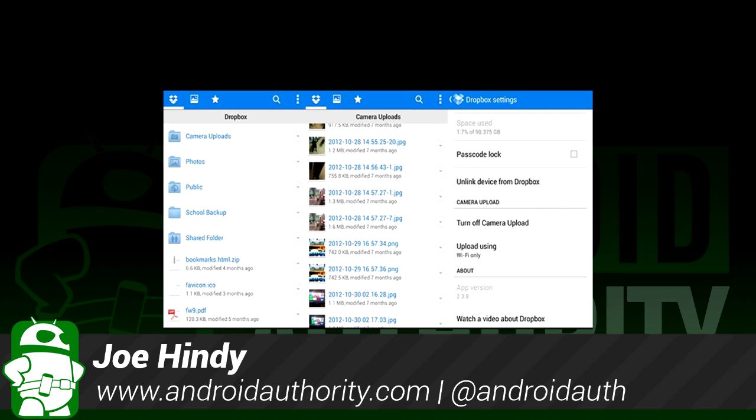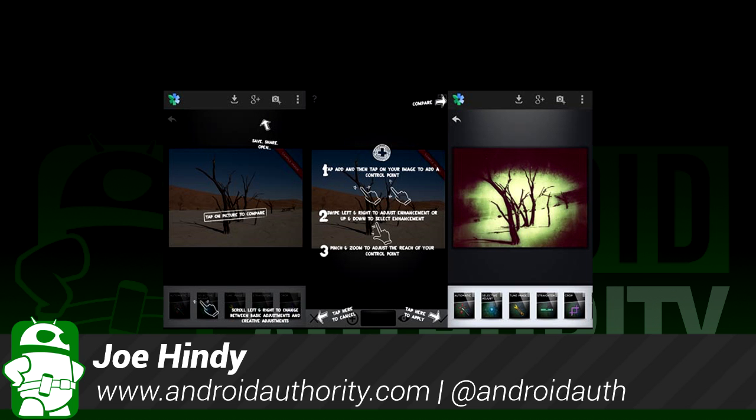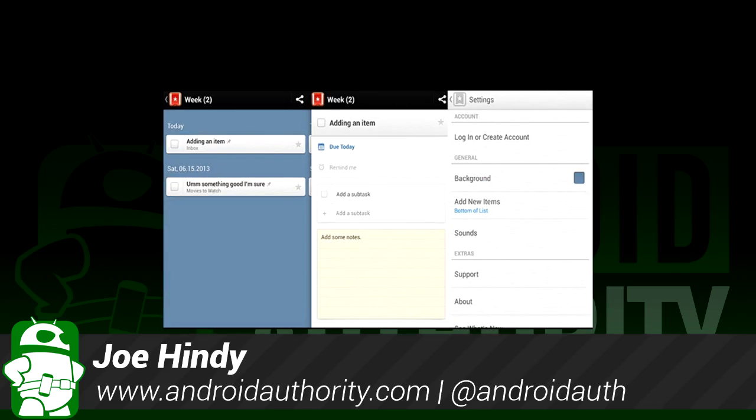Have you just received your first Android phone? Confused on which apps to get? Well, after the intro, we'll show you our recommendations for 10 apps that all Android phones should have.